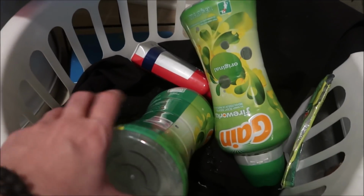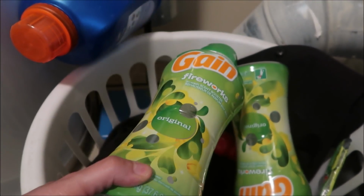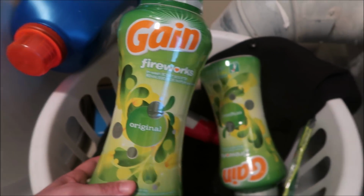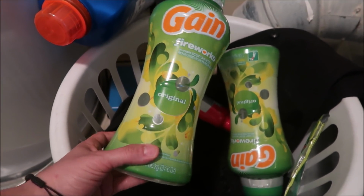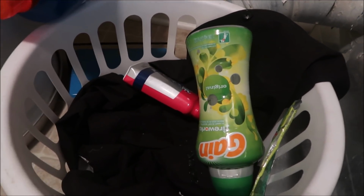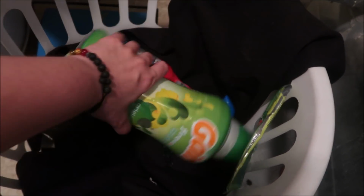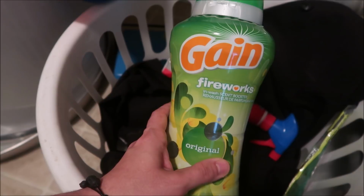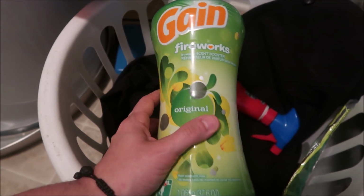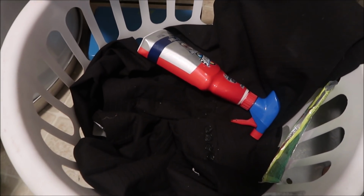And then here are my Gain fireworks. I go through about 1.5 of these a month because there's 2 of them in here, and we probably have only about 1/3 of a bottle left. I love these fireworks. I don't do my laundry without them, and this is the other gigantic jug that I get from BJ's, so I love those. Like I said, it ends up being a good price for these. However, I think Nicole's deal for the fireworks this past week at Dollar General might have beat my fireworks deal. I may have to give that to her, so I may have to start switching to that fireworks deal there.